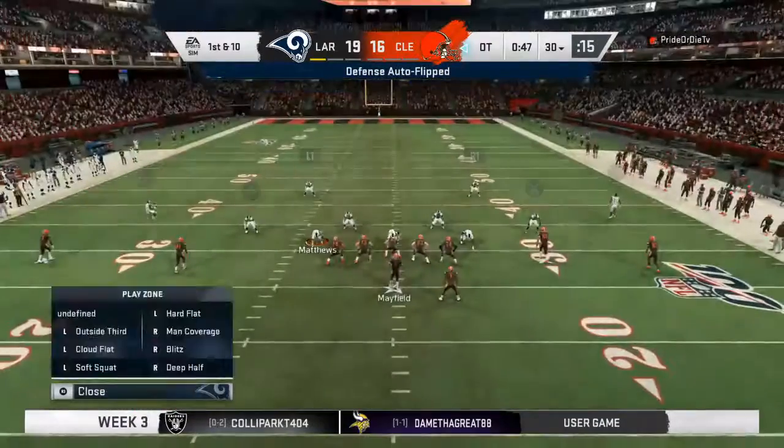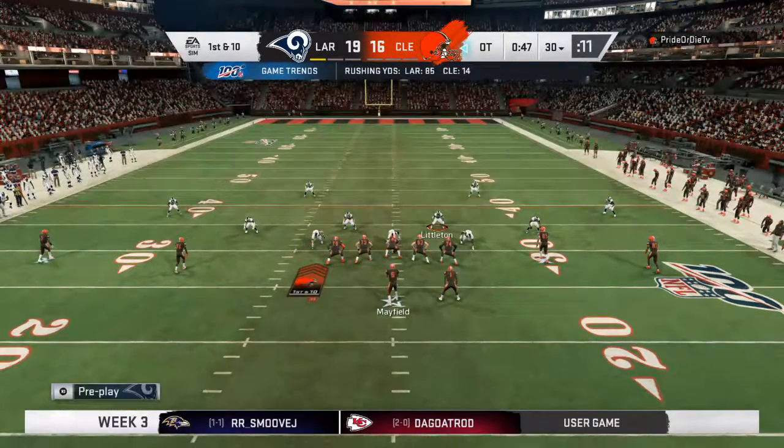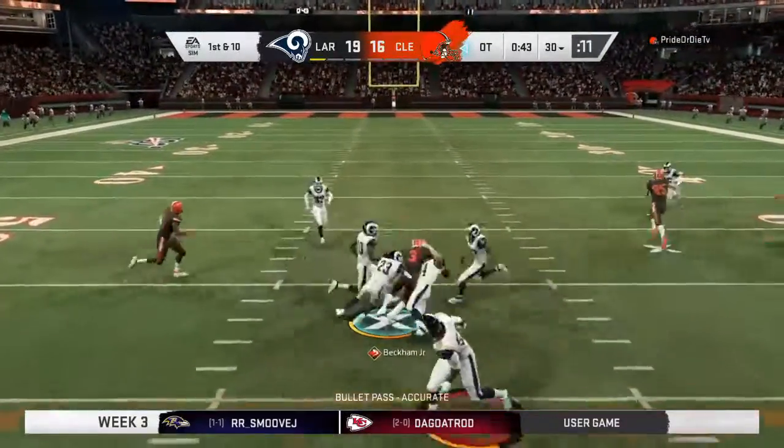The Browns drive about to get started. A field goal would push it to sudden death. We just saw the field goal on the other end, but I don't think they are thinking field goal. At least not to start this drive.